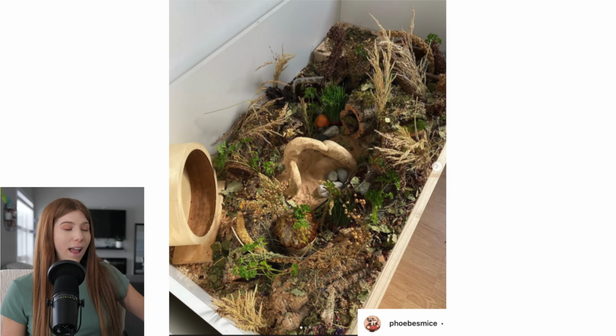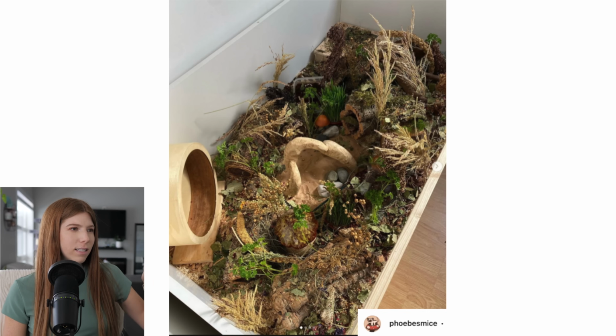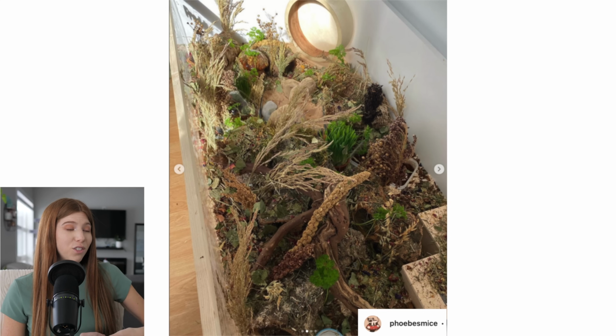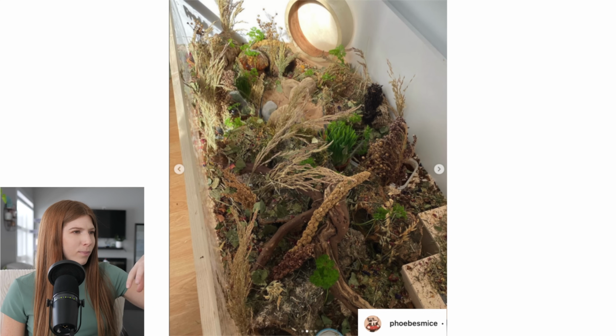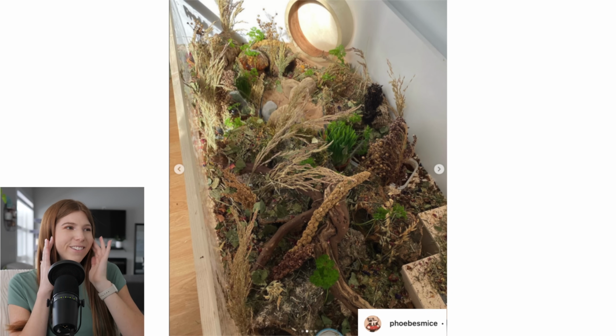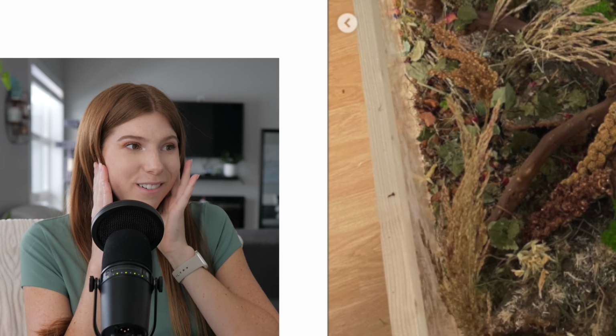I love the natural pops of green they used by using live plants. It looks like it's probably wheatgrass, and I think that might be parsley. I love that idea though, and it's something that I might consider doing in my future cage setups. And I actually really love the fact that there is a sand bath in the middle of the enclosure. I think that's so interesting. Overall, I love this enclosure. I want to live in it myself.